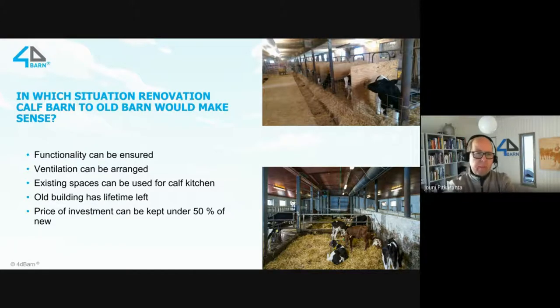to think about that, there are a few things you need to take into account, and it's very important that you secure the functionality. You can't compromise functionality very much, although you would do the renovation. Ventilation is very important. We will talk about that a little bit later.